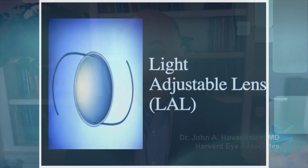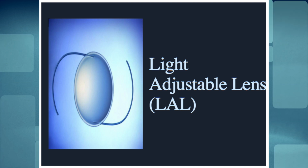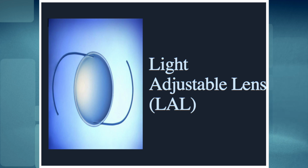Truly, this has been in development for over 20 years, and it is very exciting for us to have it because the light adjustable lens represents a completely new way of thinking about cataract surgery, which is the most common surgery we perform. Most of our viewers probably know that cataract surgery involves taking the eye after it's had a few birthdays and it's developed cloudiness inside the internal lens of the eye and replacing that lens with an artificial implant that never gets old. It lasts as long as the patient does.